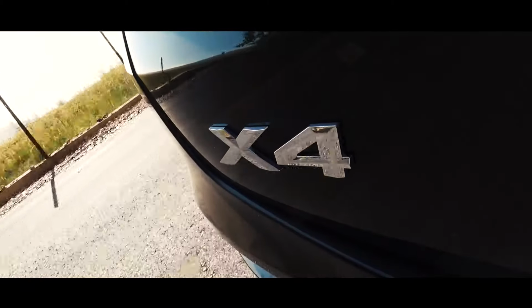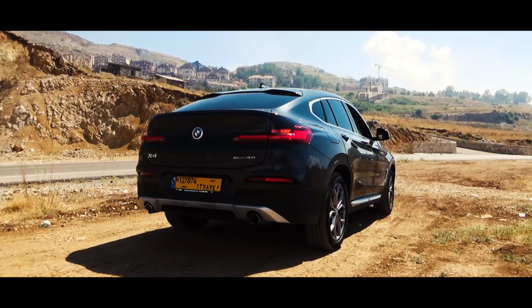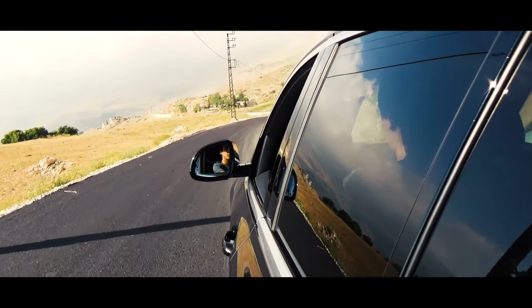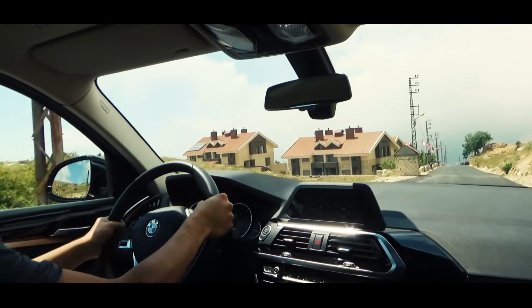Since the release of the X4, I heard a lot of good things about the way it drives and how it's better than the X3. During our long-term test drive, we decided to head to Mount Sannine and experience the X4 on beautiful mountain roads. One of the first things you realize when driving the X4 is that you sit quite high. It has 20 centimeters of ground clearance, which is pretty good. I mean, from outside, you don't see the X4 as quite an aggressive SUV, but surprisingly, when sitting in it, you're higher than everything on the road, and that's quite a nice thing.